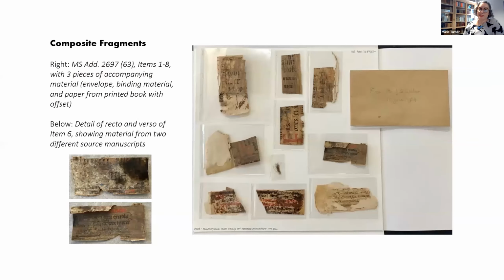And then, of course, there's always the exception that proves the rule. Manuscript Additional 2697 number 63 consists of 8 fragments plus 3 pieces of accompanying material, but it cannot be cataloged in the usual way. During use in a binding, pieces from at least 2, possibly 3 source manuscripts became adhered to each other. Because there is no way to separate these sorts of multi-fragments into their constituent parts, they must be cataloged together under the same class mark, the same way we would a composite codex.